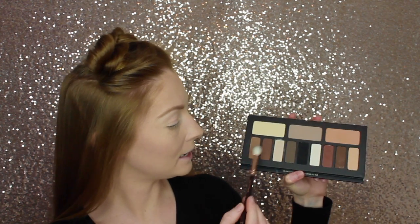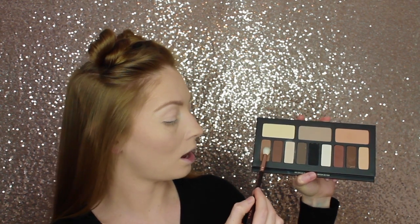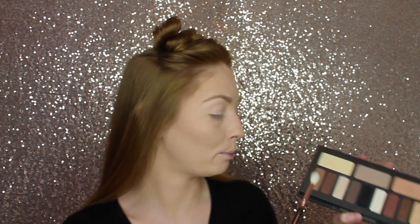So I'm just going to leave the face as is at the minute, and then moving on to eyes, I'm going to be taking my Kat Von D Shade and Light palette. And then for my transition shade, I'm going to be taking this light brown colour on my Luxe Crease 228 Zoeva brush.